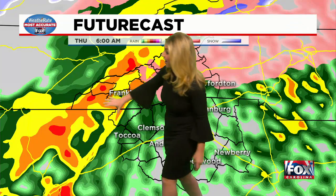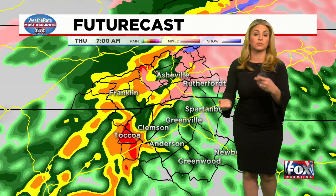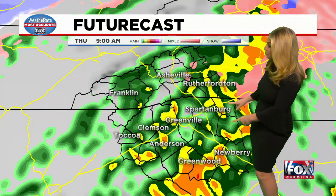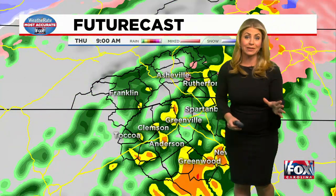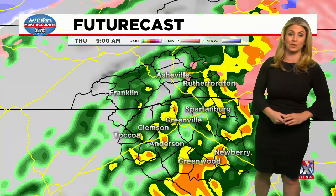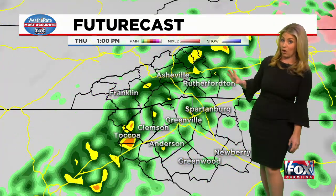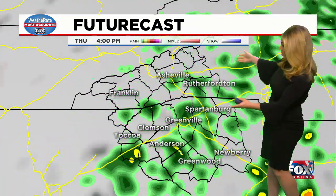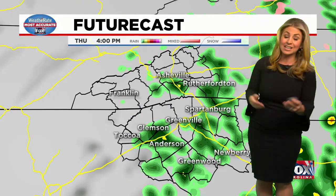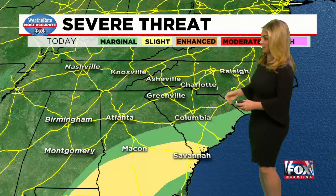But look at this line of rain and thunderstorms that's on its way. This comes through 6, 7, 8, even 9 o'clock this morning, dealing with these major downpours. So even for areas not seeing iciness, the major rain will slow you down as you get outside today. Mountains should begin to see the iciness taper off by about midday. We all still hold on to a few showers by the afternoon, and with temperatures in the upper 30s, it's just going to be a cold, windy and rainy day until it finally clears out tonight.